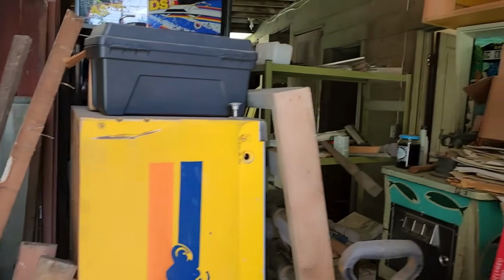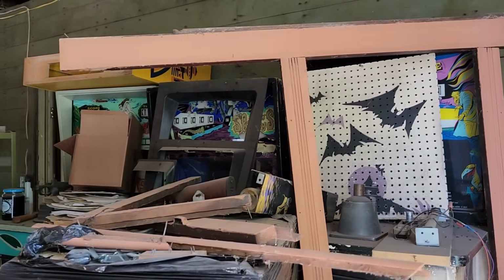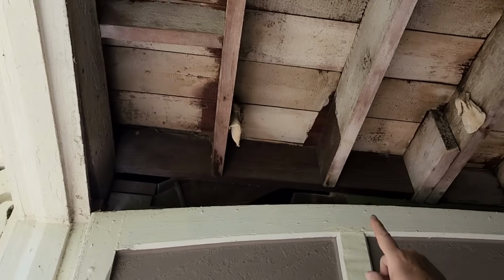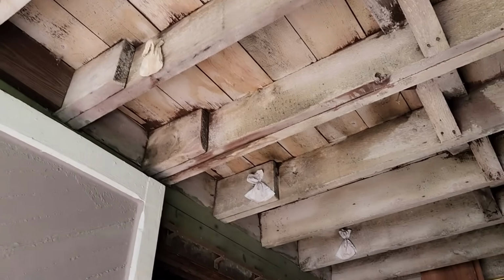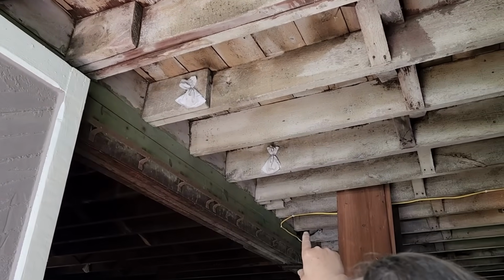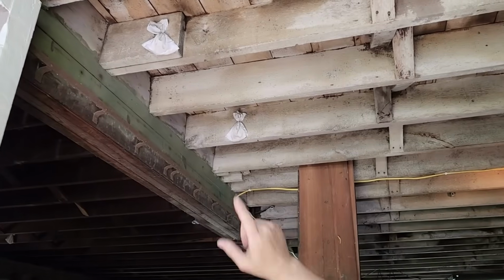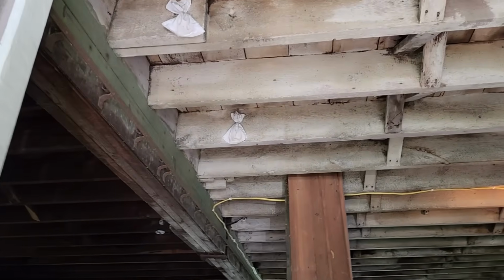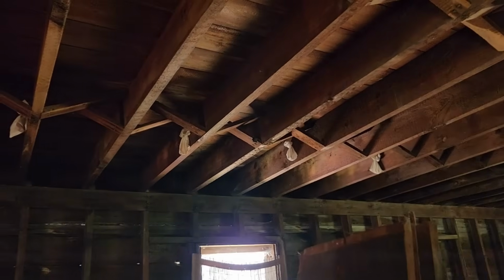We'll see if we can't put it in that front living space. But over here, it'll be hard to show you this stuff until we get more of this cleared out. But I wanted to point this out. Anybody know why we would tack these cloth bags up here? They're on one side of the joist, all the way down on both sides. Because back over here, we got them over here too.